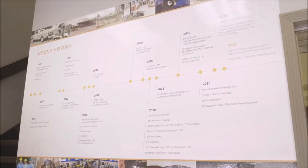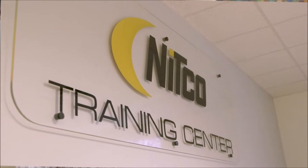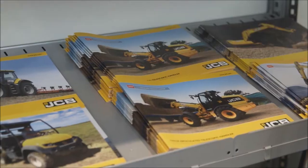We have 6 locations, so we have the ability to service all 6 New England states, although we do go beyond the 6 New England states. But each facility is a full-service facility, which makes us unique. So we have sales, service, parts, rentals at each one of our locations.